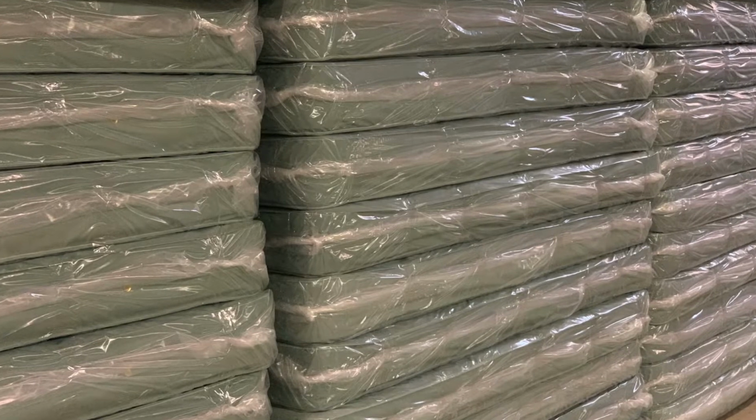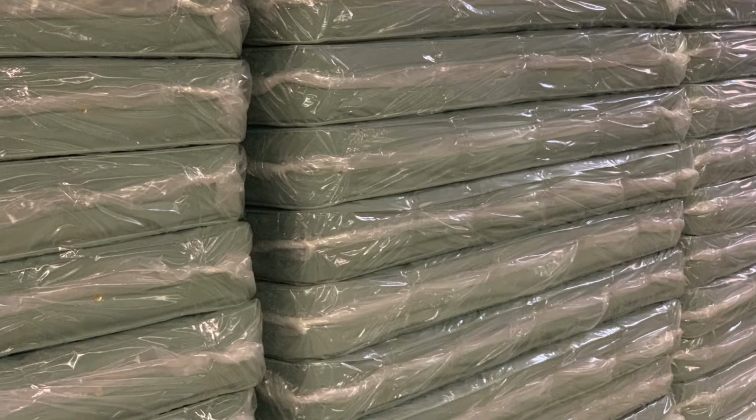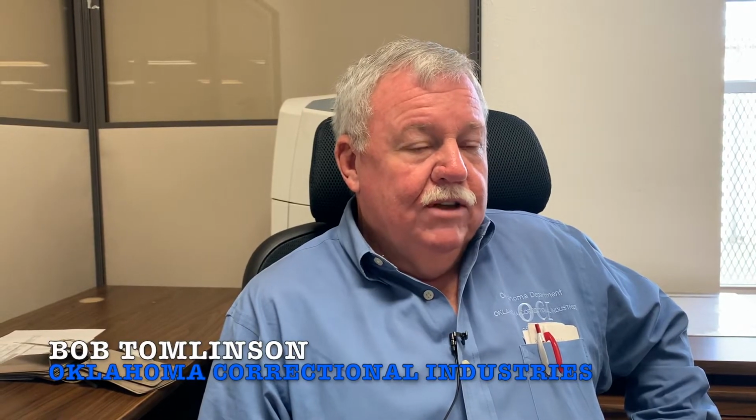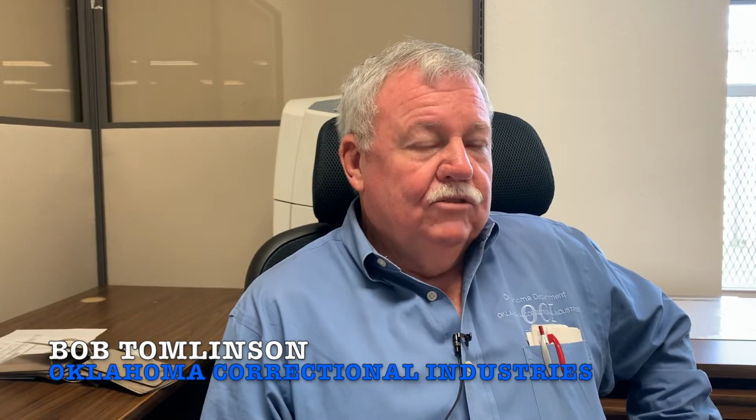We also have an operation over there. We're one of the few state agencies that is allowed to do what we call refurbished mattresses, where we'll pick mattresses up at the end of the year from the colleges and universities, take them back, strip them down, sanitize them, and build new mattresses back for the colleges and universities.